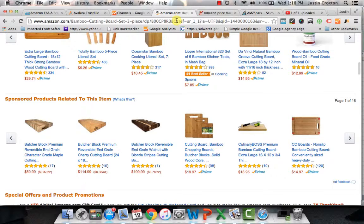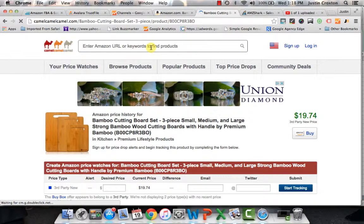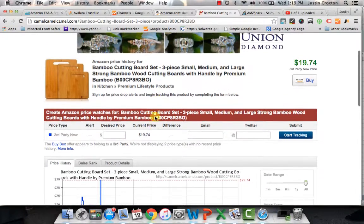Typically what I'll do is I'll take their ASIN. And then I'll go to another tool that I use, which is very, very powerful. It's not perfect, but it gives you enough information for you to make a great decision. And it's called CamelCamelCamel.com. Again, that's CamelCamelCamel.com. I will take the ASIN or the URL of the product, put it in here, and then do my search.